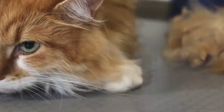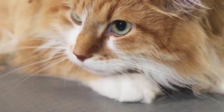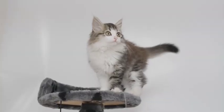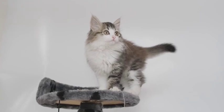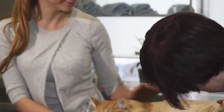Training your cat can be a rewarding and fun experience for both you and your feline friend. Remember to use positive reinforcement, be patient and consistent, and provide plenty of playtime and mental stimulation. With these tips and tricks, you'll be well on your way to having a well-behaved and happy kitty.